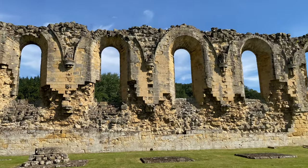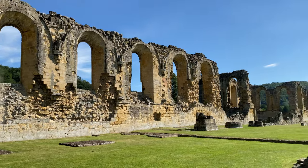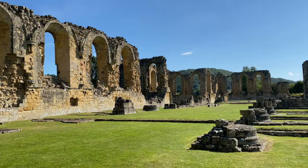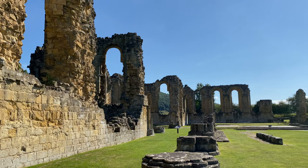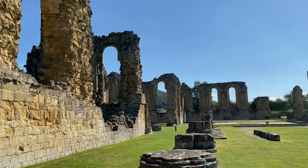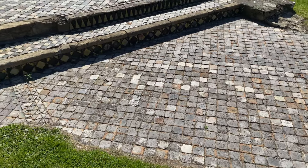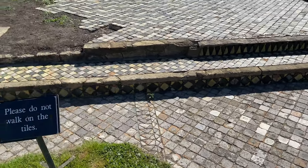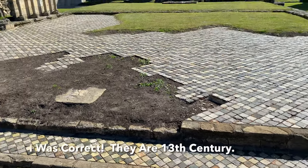It's so peaceful and green. And we were there on a gorgeous day. We got very lucky. And the people that work there or volunteer there are fantastic. If you have any questions, even if you don't have questions, go chat with them. They know so much. There's a sign to not walk on the tiles, so I assume they're fairly old.